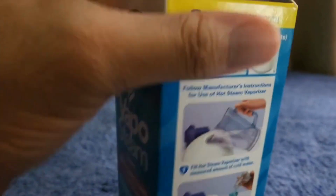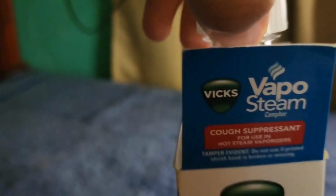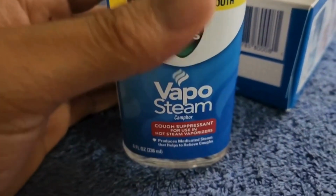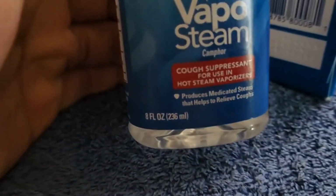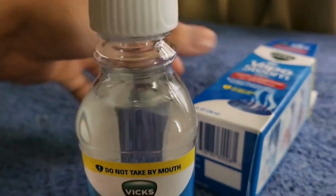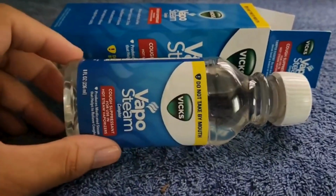It's designed for use in warm steam vaporizers and humidifiers and creates a soothing medicated steam that helps ease coughing and irritation. Using it is super simple. Just add the recommended amount to your vaporizer or warm mist humidifier. It goes into the medicine cup, not the tank.